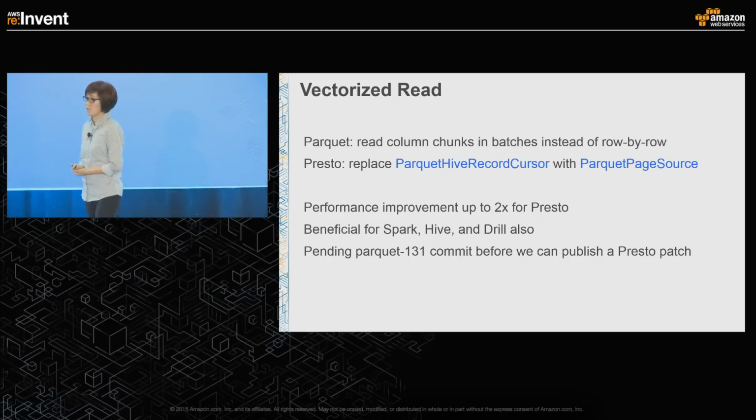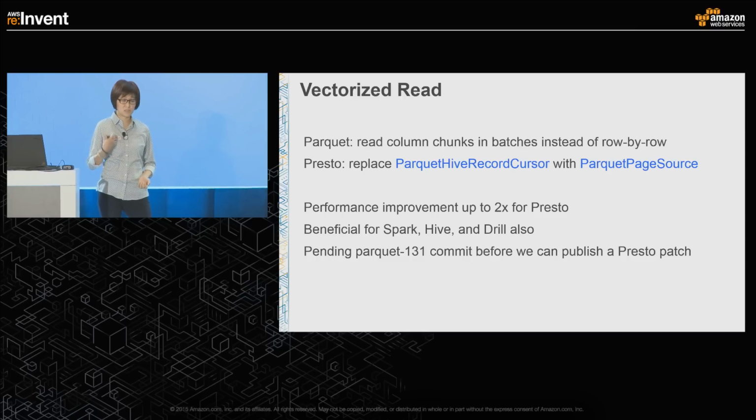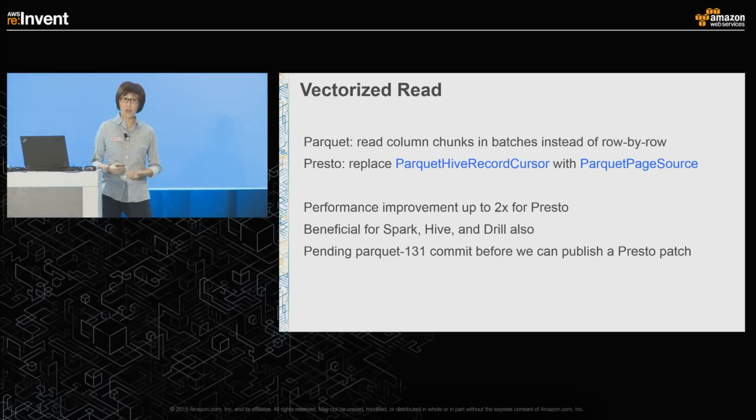For vectorized read, we implemented a new Parquet API to read column chunks in batches instead of row by row. We implemented a similar change in Presto to integrate with the new API, because Presto is a vectorized execution engine. In a read-only query in Presto, when we benchmark it, we see a 2x performance gain for primitive data types, which is really good. And there's a lot of interest in the community to do that.